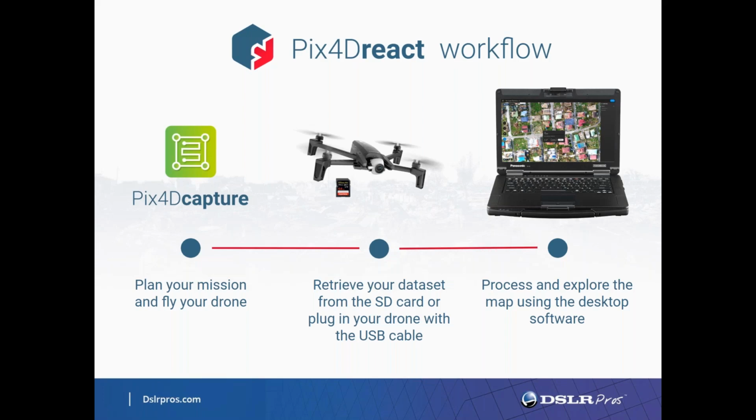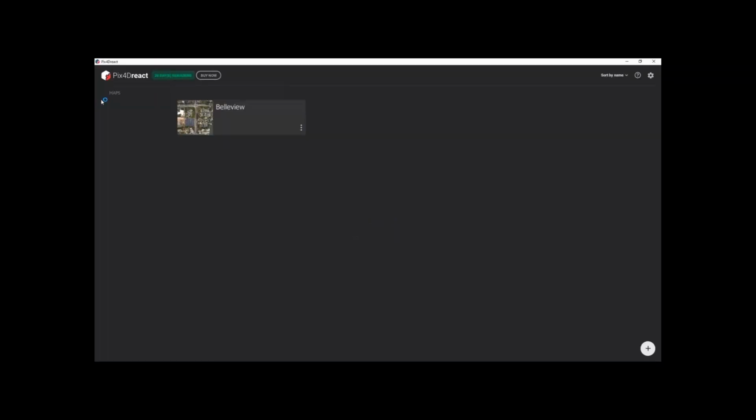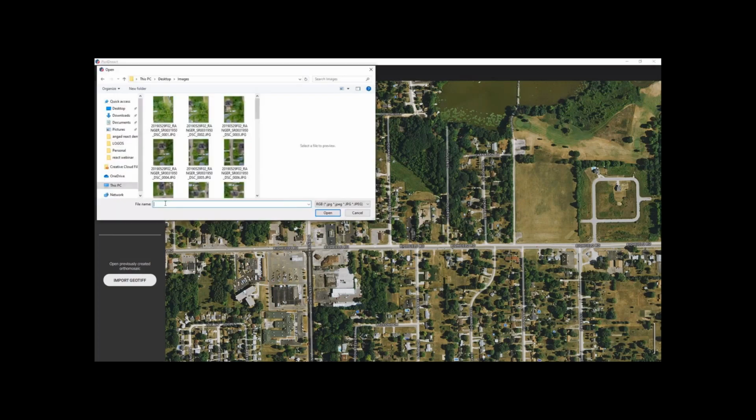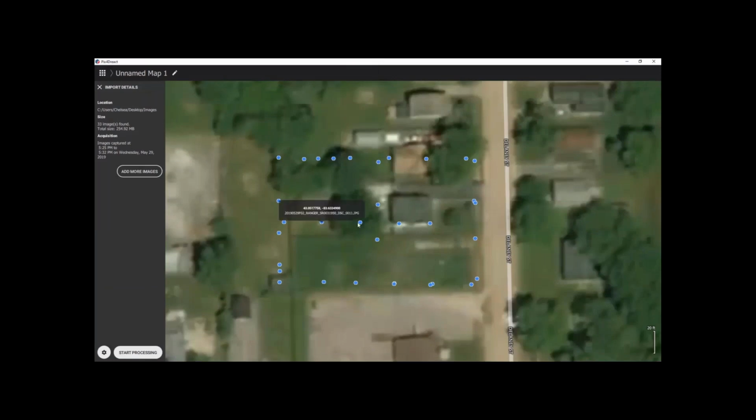Now we're going to show you a live processing within the software. So this is a video recording of Pix4Dreact processing. It's not sped up, it's not slowed down. This is real time. You're going to open up the software. This simple interface is going to open. You're going to go down to the right-hand side of the screen. You're going to press the plus button. Now you're going to import your images, and all those images that were collected with the automatic app, the grid mission, will load into the screen.